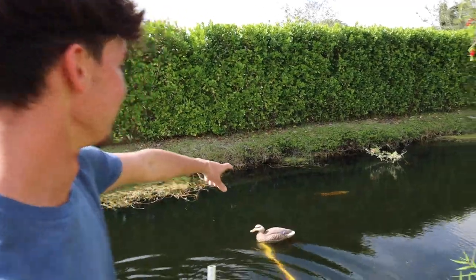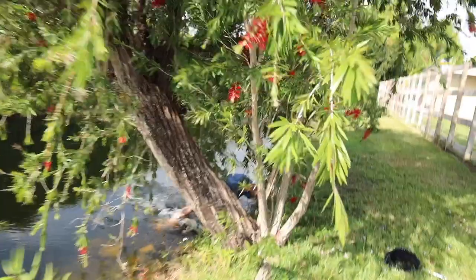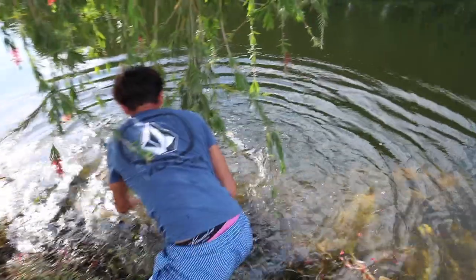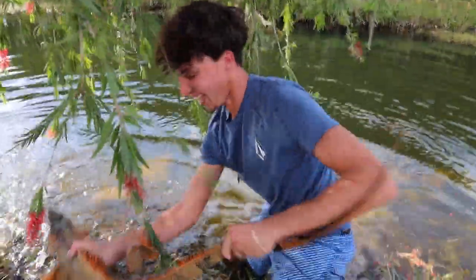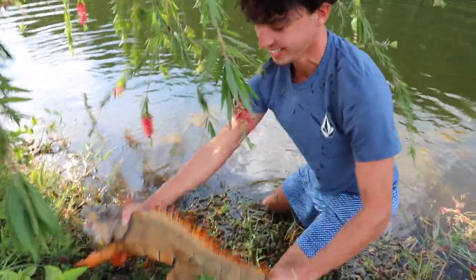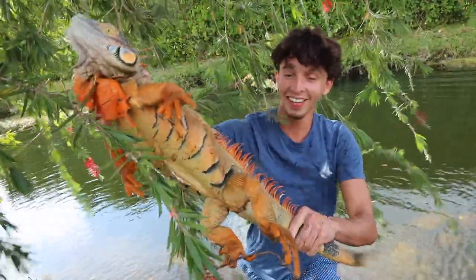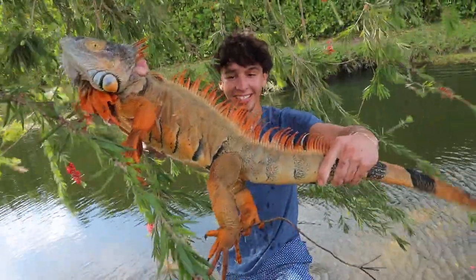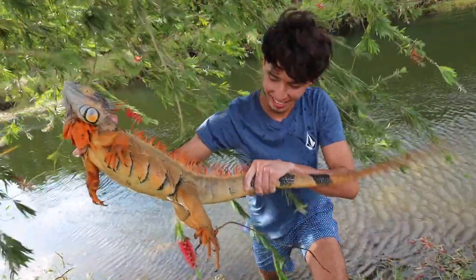Dude, what a lucky guy. Look at him. Oh, I'm gonna catch him right now. You guys ready for this? Oh my gosh, no freaking way. Dude, guys, oh my God. Check out the size of this iguana, guys. Dude, this is insane, check that out, guys. Caught him barehanded, he was running up on the bank, and I snatched him, guys.